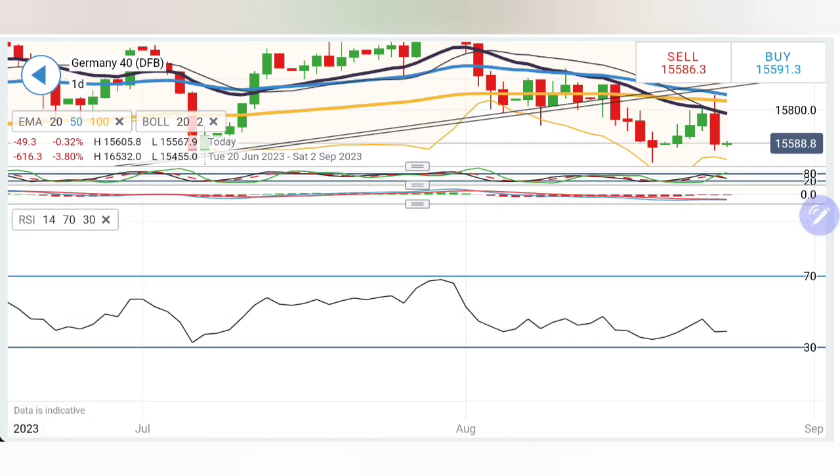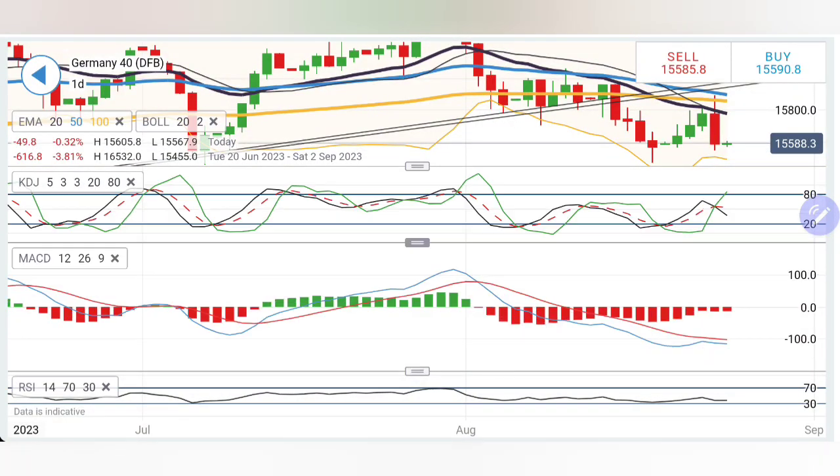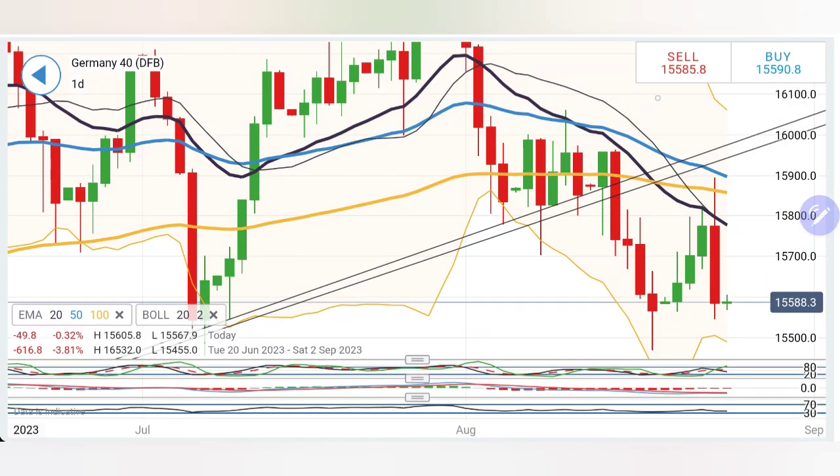Stochastic looking down, MACD is still bearish here, RSI is flat. Now see, MACD is still continuing with the bearish momentum. This is something you should watch out for, and possibly a crossover means we should expect it to continue with the bullish momentum, to stay in green and then converge and crossover. So yes, today if you see it staying above 15,620, you can buy.